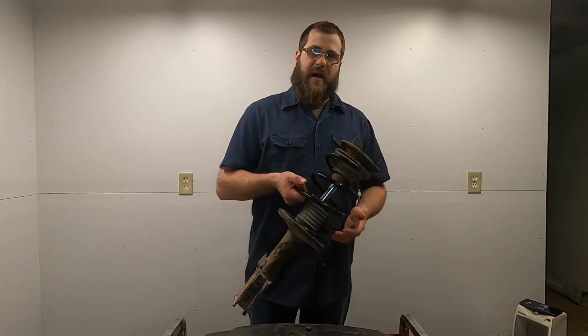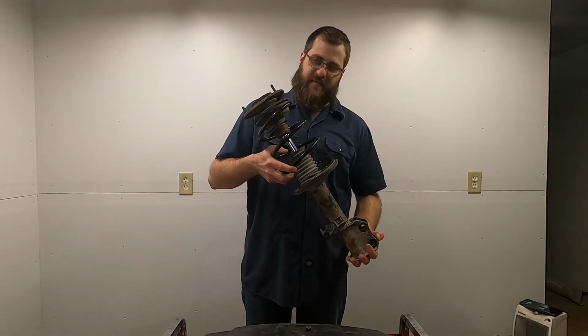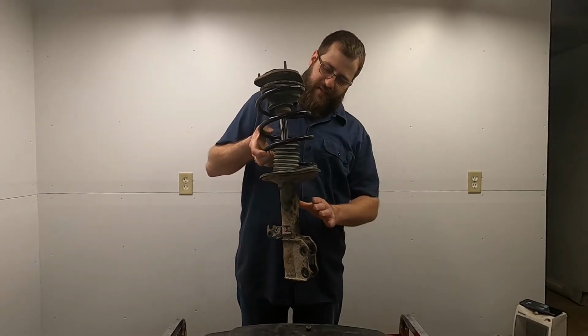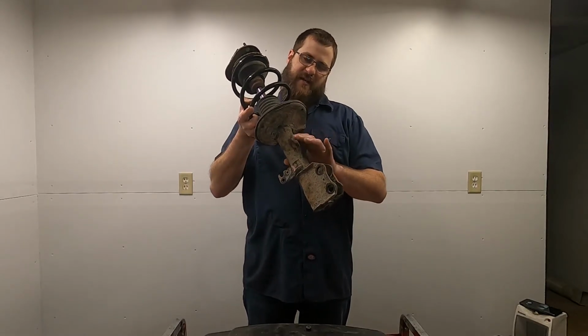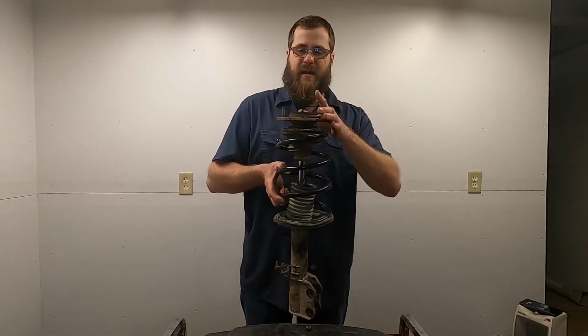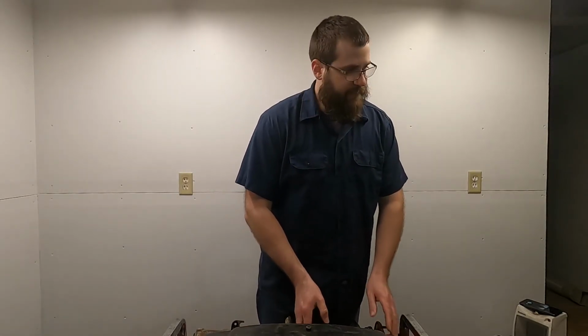Now there is one other option here, and this would be a strut. This takes the place of some of your suspension components. It's got the coil spring in this one, and down in here is actually the shock. So this is a shock, a spring, and a mount, and it is actually parts of the suspension.